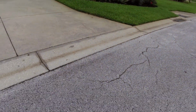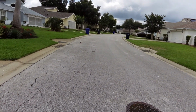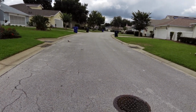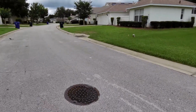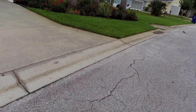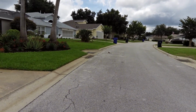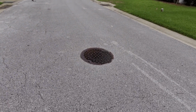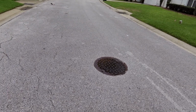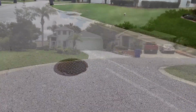This is Gulfstream. As you can see here, a good amount of oxidation on the entire street. Cracking starting generally in most of the street, some areas more than others, like here, for example. A few other spots like this. Manhole cover here has settled, pavement settling around it.